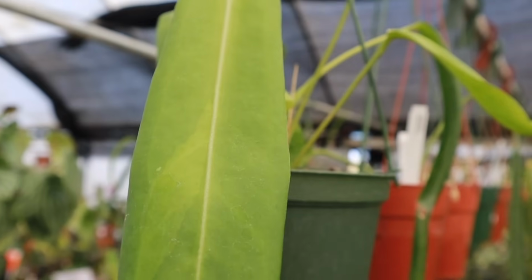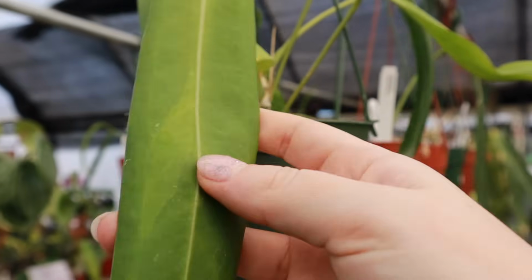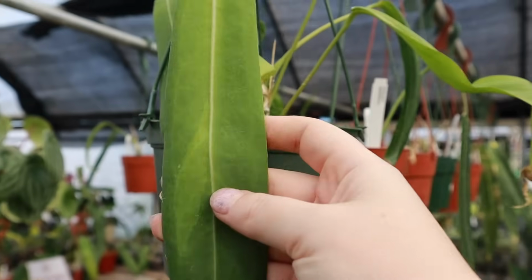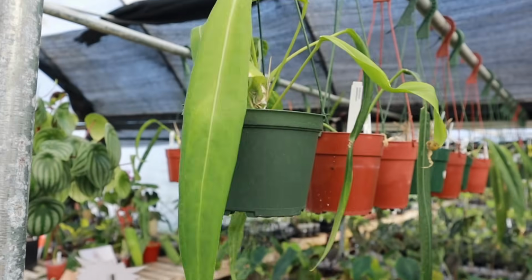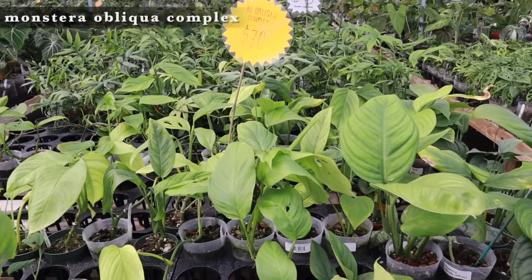Oh my goodness, I've just noticed this pallidiflorum has the tiniest bit of sport variegation in it. Ooh, that's cute. Just a tiny little bit, but it's definitely obvious. So cool. Monstera obliqua complex. Never heard of those before.